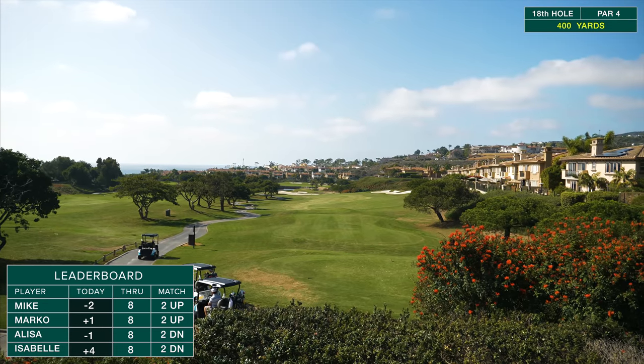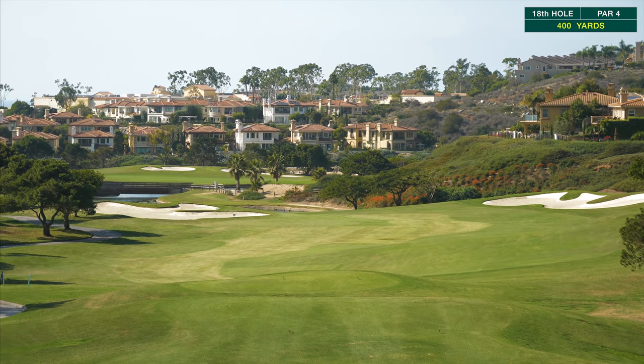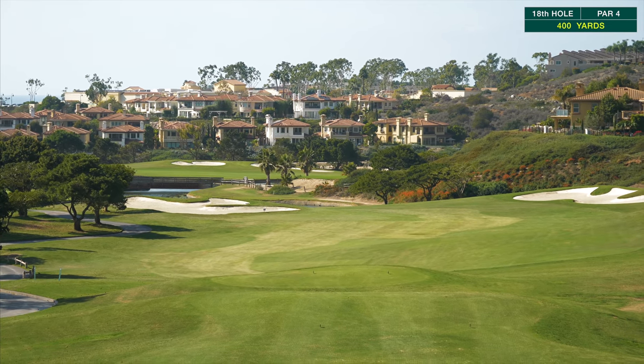Pretty sweet hole right here, 400 yards. Obviously going downhill. A couple bunkers on each side, as you guys can see. And not really sure where the green is on this one. It might be straight ahead. I do see water down there, so I'm guessing that on the pro shot, we're gonna have a little bit of water to contend with.